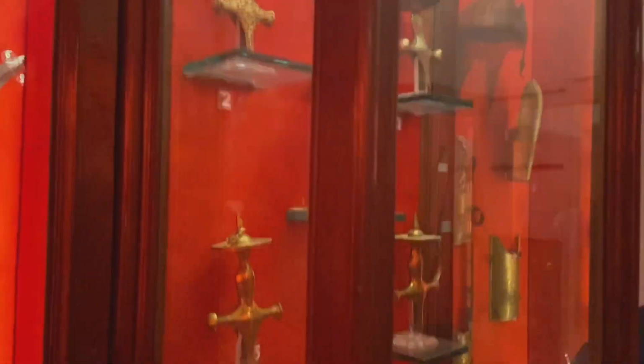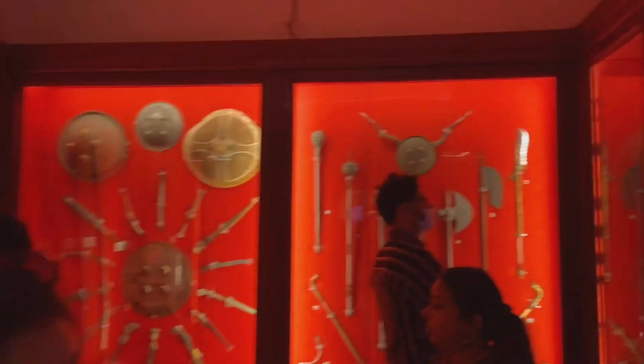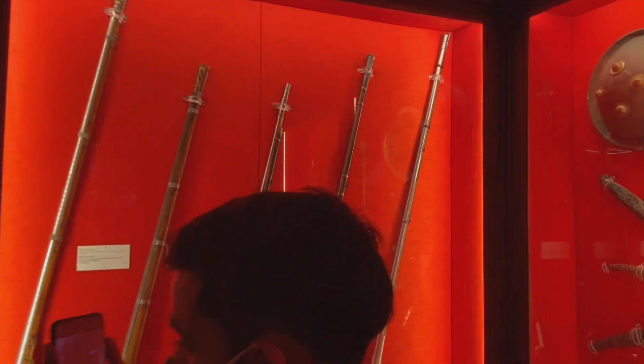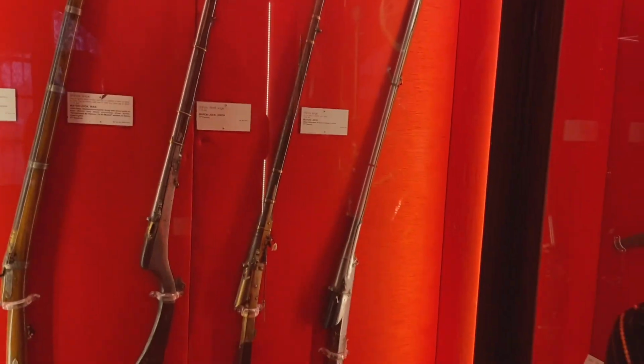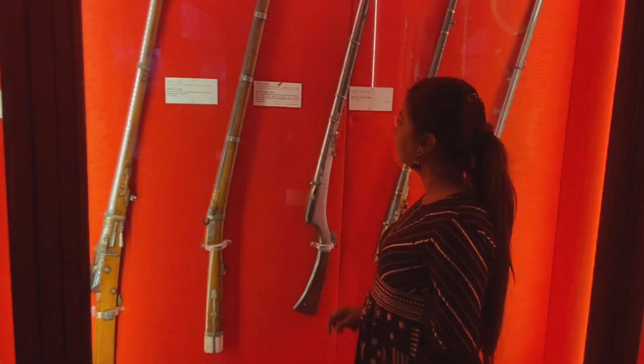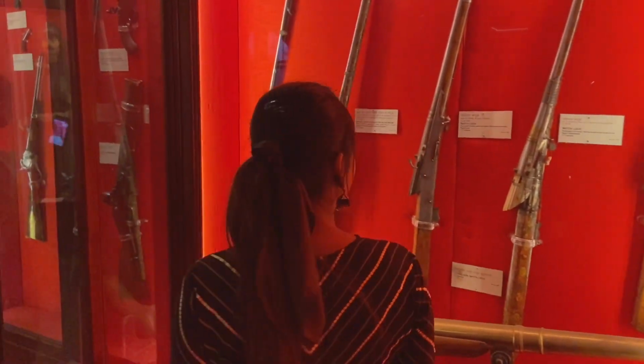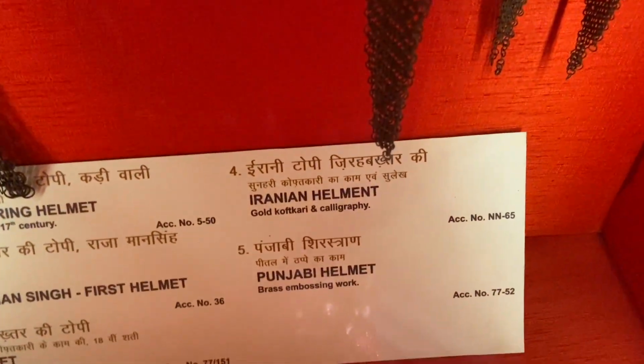The collection reveals a mine of information about metals, gunpowders, the uses of weapons, and designs of medieval arms. They also reveal the artistic skills and craftsmanship of artisans who prepared them, embellishing their handles, hilts, and scabbards with fine artwork using a variety of techniques like koftgari and tarkashi inlay work.